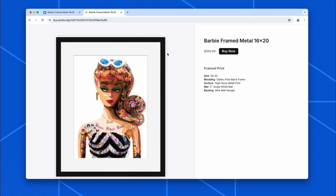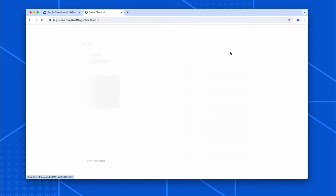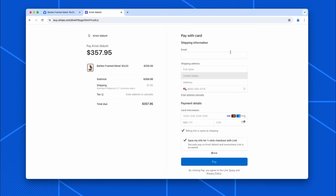Absolutely. Yeah. So let's do this. Let's open up a new tab here. We're going to copy and paste that link in so people can see what that looks like. So when you are selling your framed Barbie piece and you're putting that payment link out there, this is exactly what they would see when they click that link. Yeah. So again, it's your description: the Barbie framed metal 16 by 20, your $350 retail price, the 16x20 gallery fine high gloss single white mat wire wall hanger. Yep, perfect. That's wonderful. Yeah. I want to buy that. So you go ahead and hit buy now, and then this is what that screen looks like. I mean, how easy is that? It is. Yep, it's fantastic.